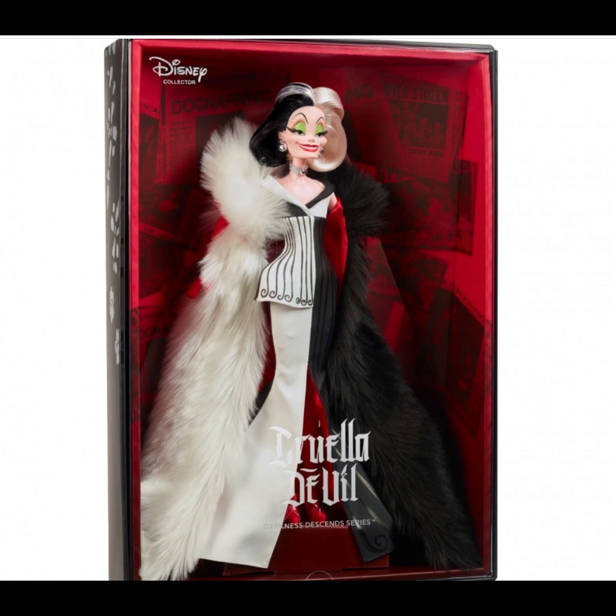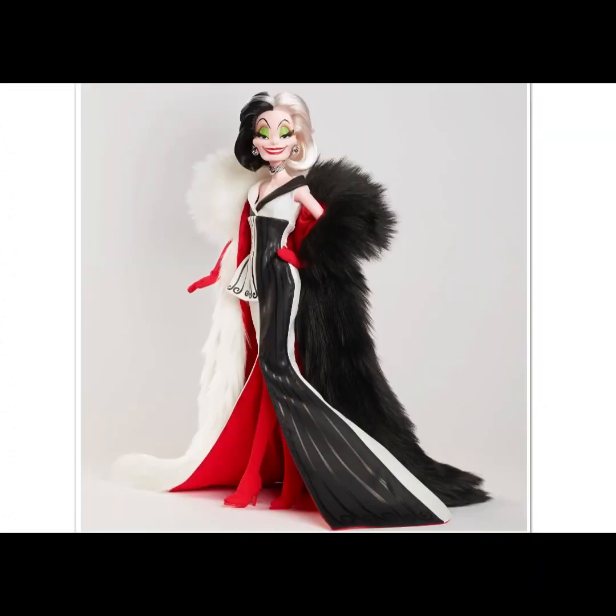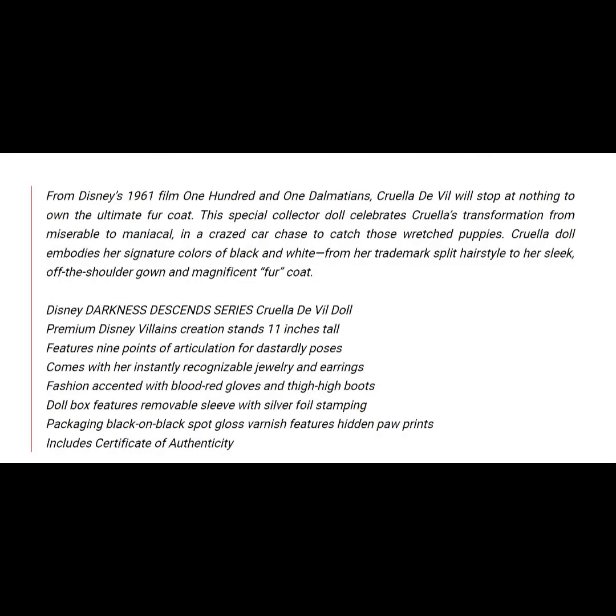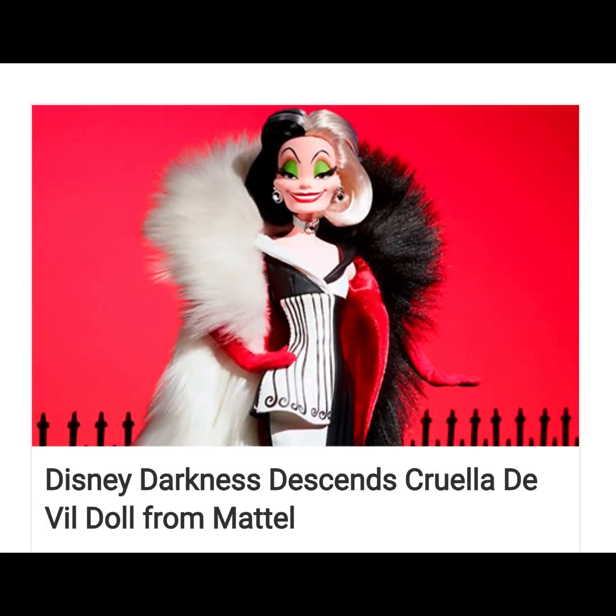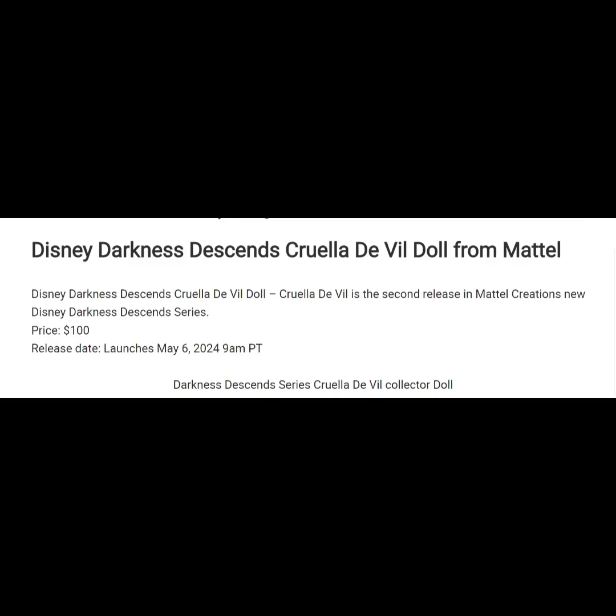And so I think that very elevated price is a bit more noticeable for the Disney creations.